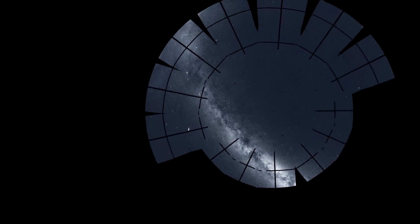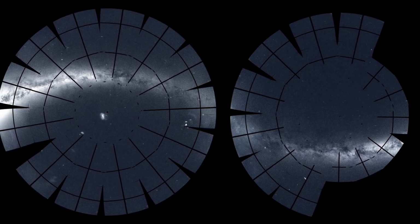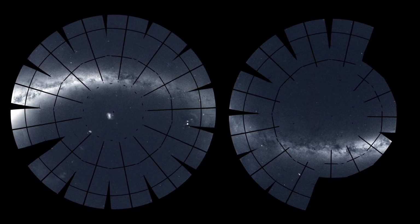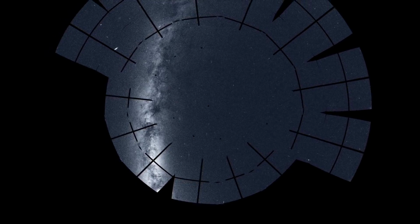Having successfully mapped about 75% of the sky during its primary mission, TESS is now working on extended duty. Its cameras have turned back to the southern sky to complete another year-long survey, which will include areas not mapped the first time around. Now improved to return even more data than before, the best of TESS is yet to come.